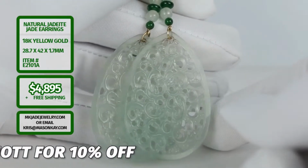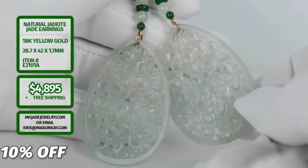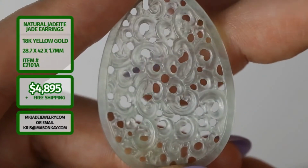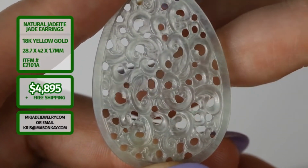If anyone has questions about jade, please leave them in the chat or comments. Who all's here? Say hi in the chat and let me know what you prefer in a jade stone, color or translucency.